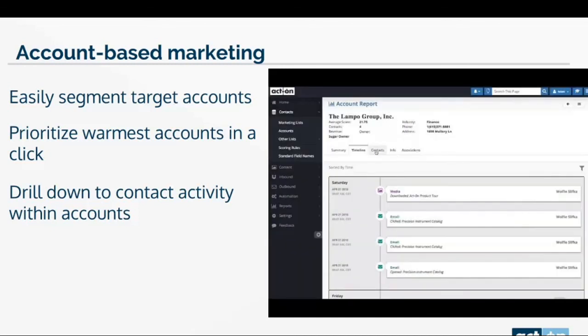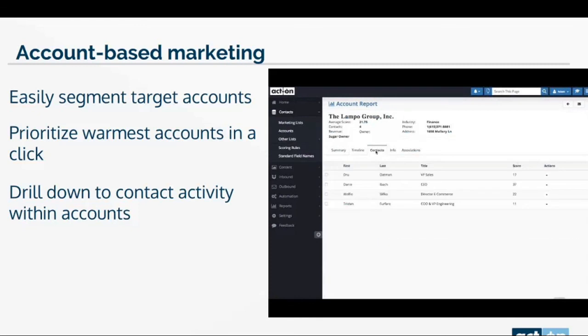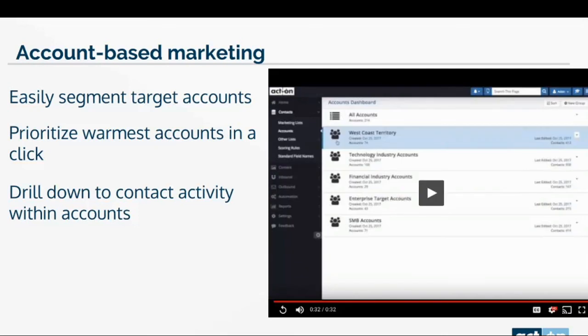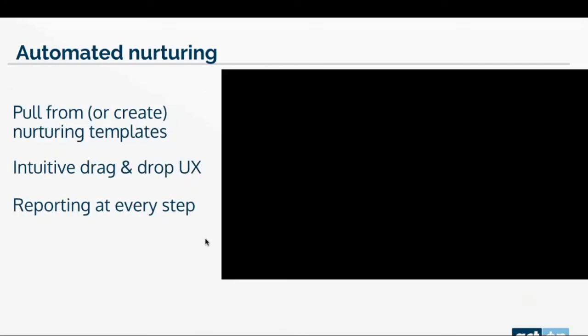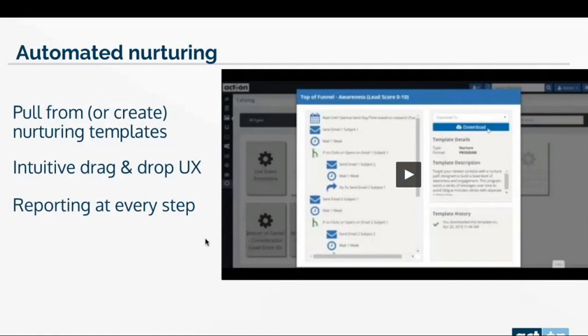You can filter that if you want. You can look at all the contacts, as I was mentioning, at that account that have been engaging with you. So you can get a better idea at an account level as to how to approach the sales process if you're a sales rep. So we support those account-based marketing efforts, again, to help the salespeople become as effective as possible.